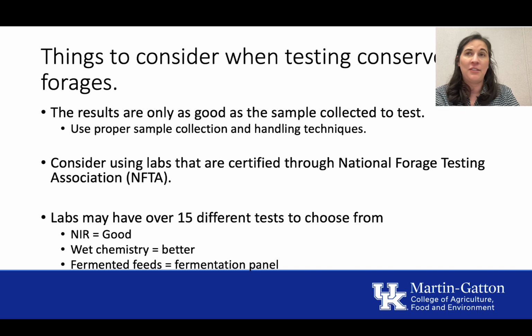Or it can even let us know that, hey, that fermentation wasn't all that great. It's probably safe to feed, but may not preserve as long as it otherwise would had the fermentation quality been a little bit better. So there are certainly some things that we can learn about the ensiling process from doing that fermentation panel. So I always encourage our folks to consider sending those types of samples out for that.